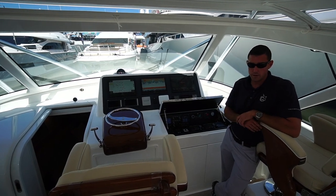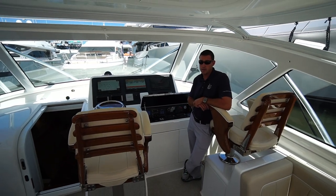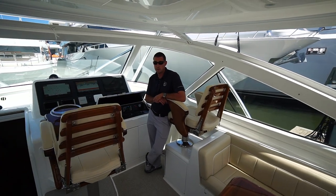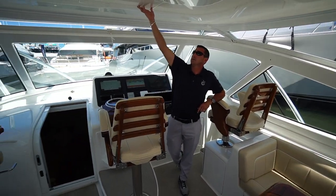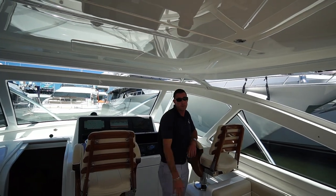You have a refrigerator. Also in the cockpit, you have a cockpit freezer, ice maker dump, teak deck with aft live well and mezzanine seating. Access to your teaser reel above your helm seat, and rod storage also in the helm.